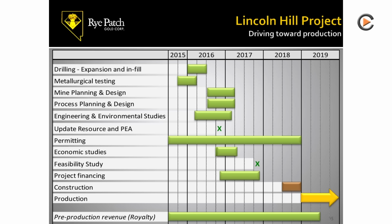We'll have a new resource and PEA come out in the third quarter of 2016. There we'll have some more refined cost. We'll know about this crushing, and we'll have a new resource because that infill drilling is probably going to add to our resource. And then we're still on track to have a feasibility done by the end of 2017.